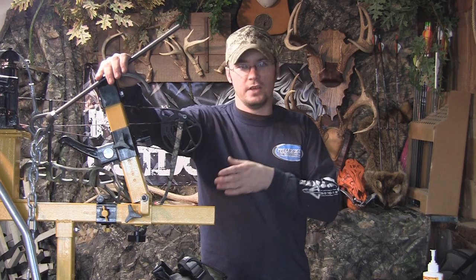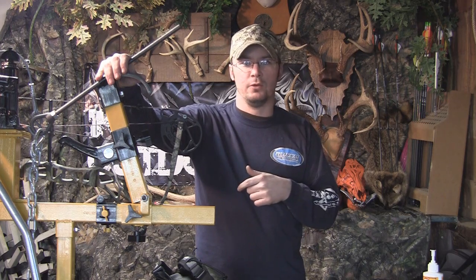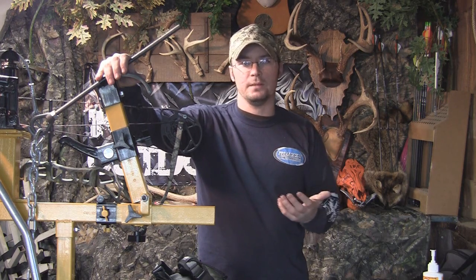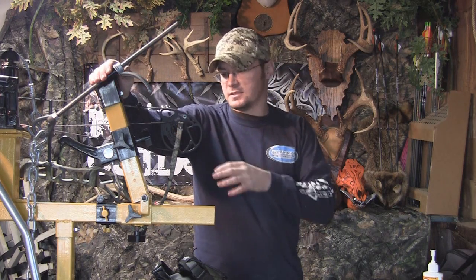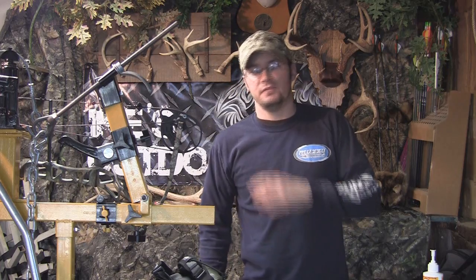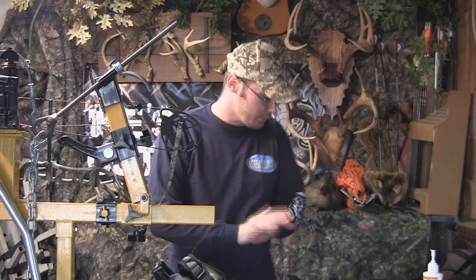But I end up using this a lot of times on different bows that I cannot press with that one, or ones that I want to take completely apart and or have access to the cam a little bit better. This is a very good press at a very good price, and one that I think is definitely well worth the money. So that's the Apple Edge Economy Press.